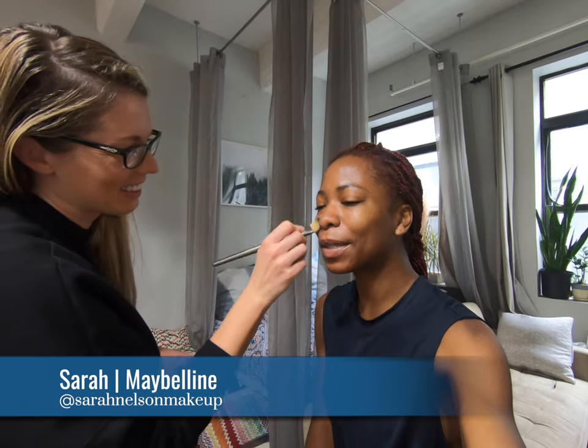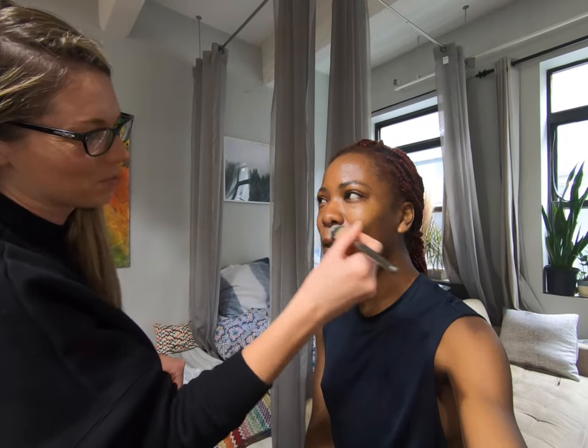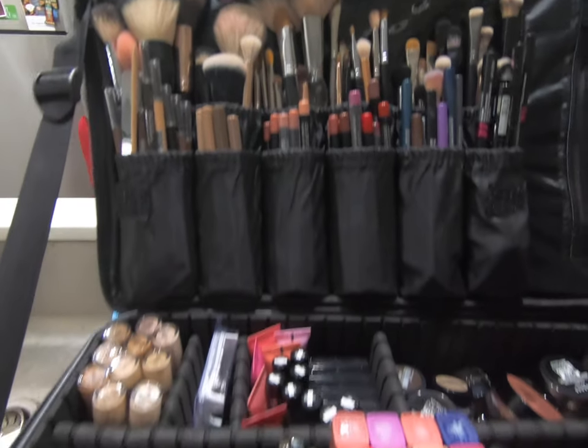From Maybelline is gonna be doing my makeup today. She's gonna be doing kind of a glowy skin and burgundy eye, yeah. Burgundy lip. Honey.